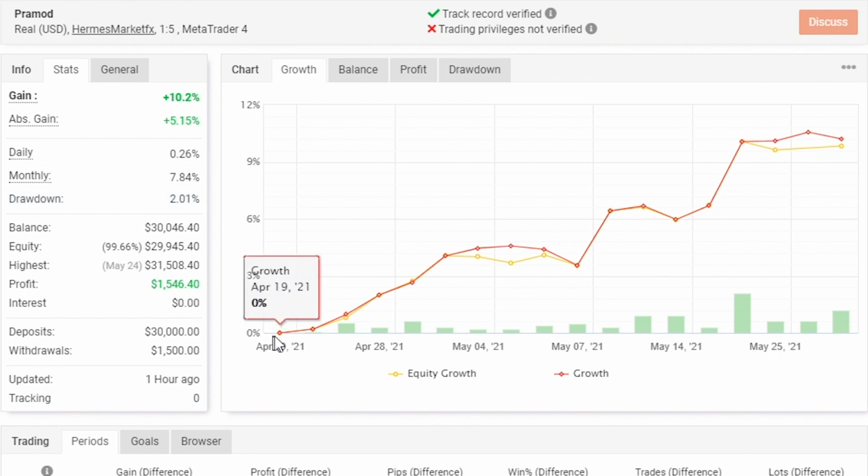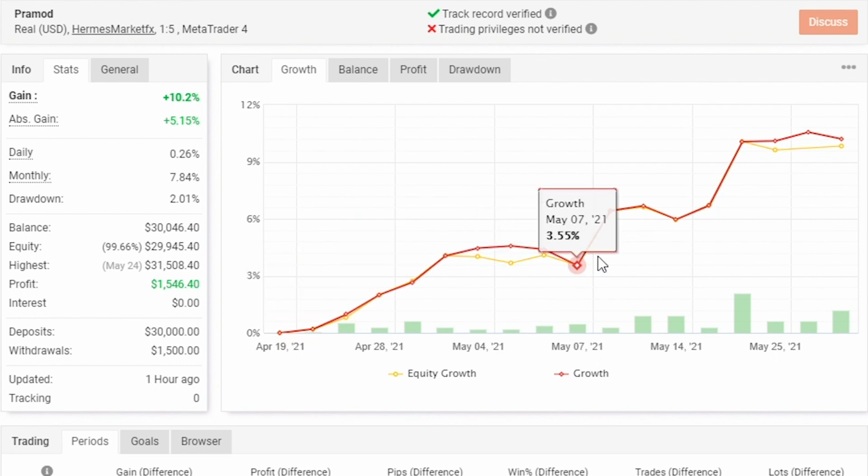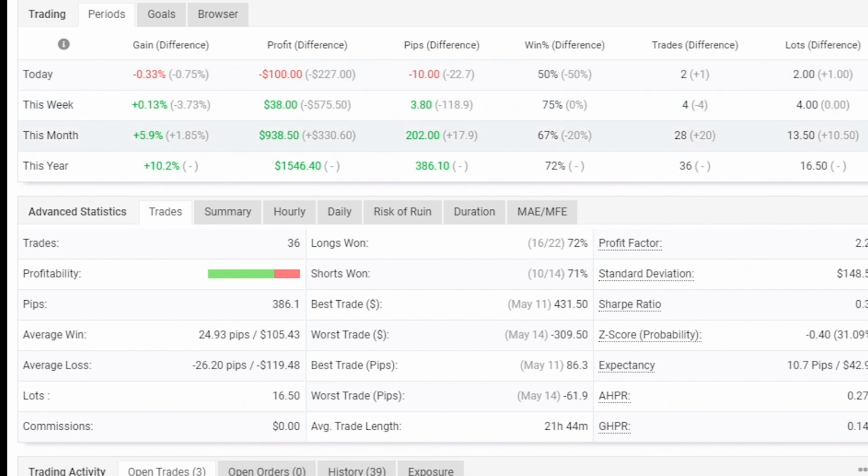As we can see, as Pramod has started, we can see the drawdown of 0.2 and the lowest drawdown is 3.55, but overall we can see Pramod has gone on to preserve the account and hit his 10% in May. How did Pramod do this? This is very interesting. Going down, we can look at the advanced statistics.